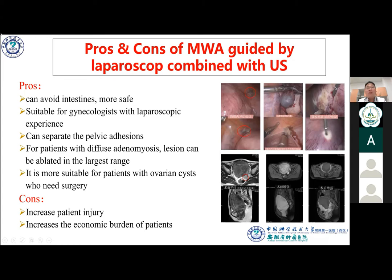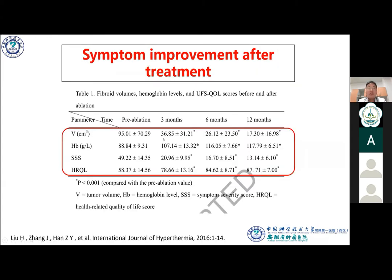Symptom improvement after the treatment. The volume of the tumor was significantly reduced, and the symptoms of the patients were improved. The quality of life scores were significantly higher.